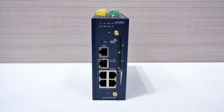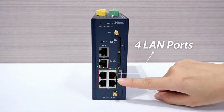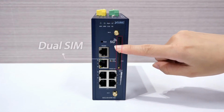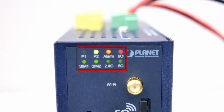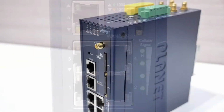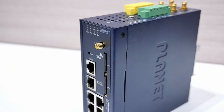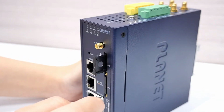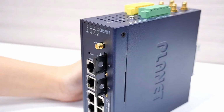The industrial 5G NR and Wi-Fi 6 IoT gateway features 5 Ethernet ports, 4 LANs and 1 WAN, serial port RS485, dual SIM interfaces, and LED indicators for dual power supply, alarm, and SIM indicators. Also, here is the LED indicator to show the 5G cellular signal strength and its connection status. To enhance reliability, it is equipped with dual SIM slots that support failover and roaming to ensure uninterrupted connectivity for mission-critical cellular communications.